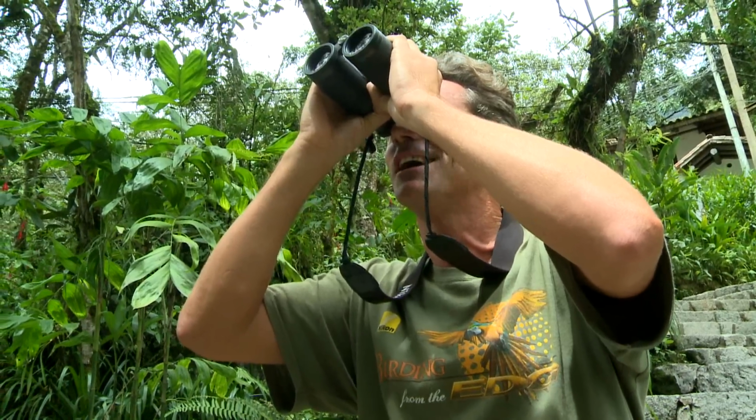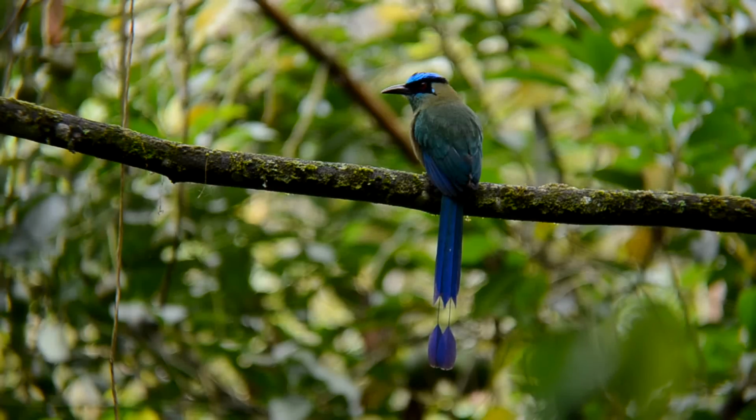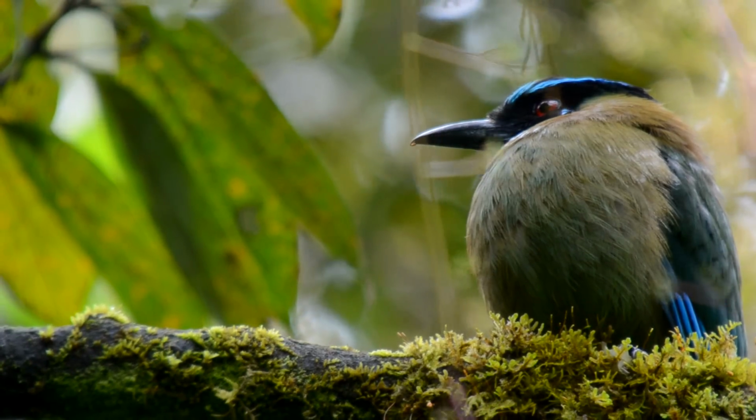Definitely one of the highlights to Inkaterra Machu Picchu Lodge is the Highland motmot. It's now called the Andean motmot, but this is such a spectacular bird, really, really big with a nice blue crown. And they're found right here in the grounds of the hotel and also along the river here. Really, really stunning birds.